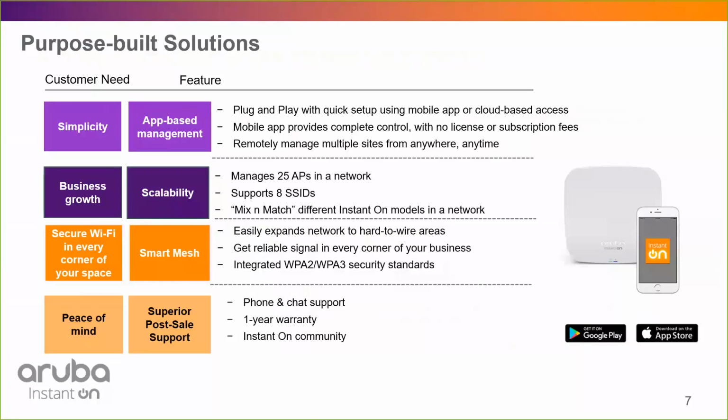Now one of the questions that comes up generally about these is, can I use an Instant On access point with my normal Instant access points? And the short answer to that is no, you actually can't do that. So these are a separate product line, and they will not be able to work with your traditional Instant access points.